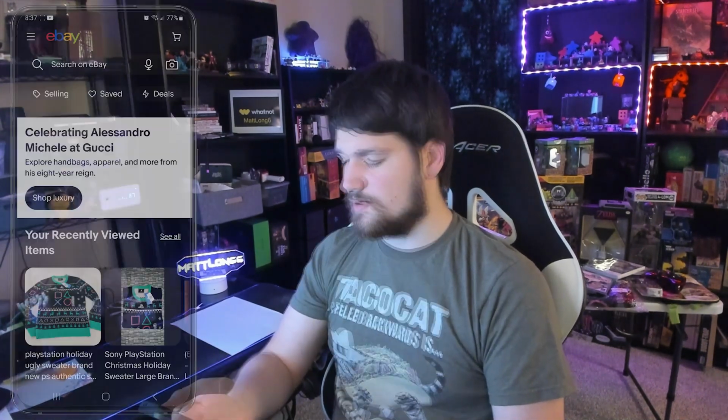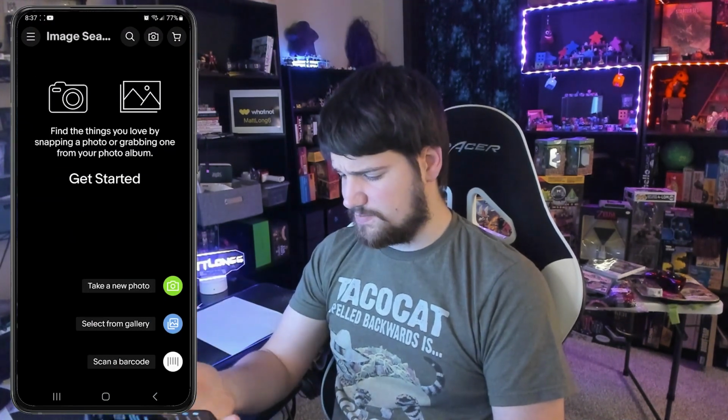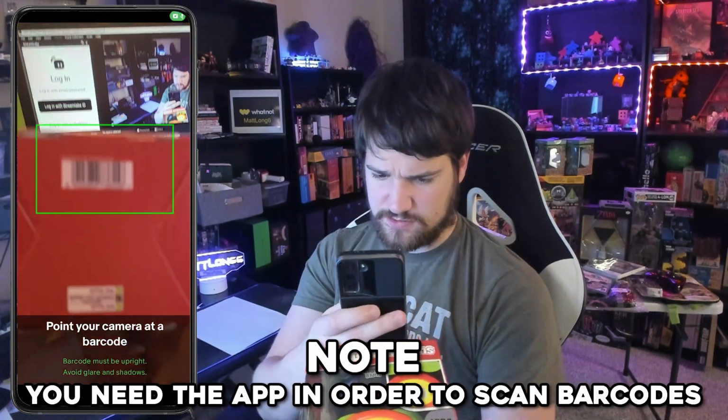Okay, so how I like to do it is I'm gonna list on eBay today almost everything I expect to be on eBay. I may consider taking things to a game store, but I don't know. But go ahead and open up your eBay app and then click the little picture button up here and scan the barcode.